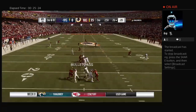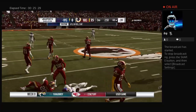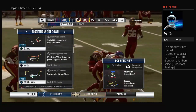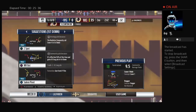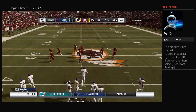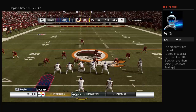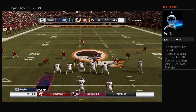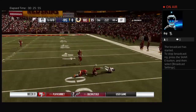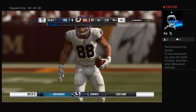2nd and 10 now. Ryan has the hook up to Odell Beckham, and they'll get it up just short of the 45 at the 44. They got 18 yards out of that one, and it gets them a new set of downs. On 1st and 10, it's Ryan. That's caught by his tight end, Evan Ingram. A good pickup there, 8 yards on the first down completion.